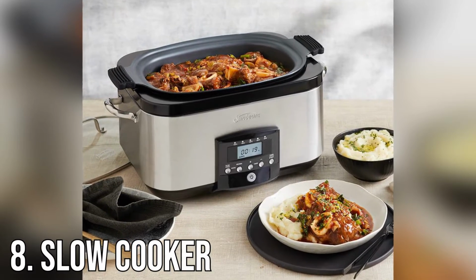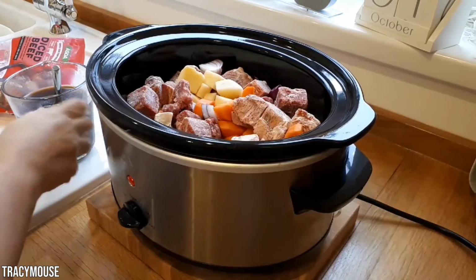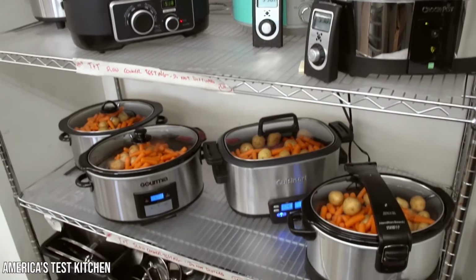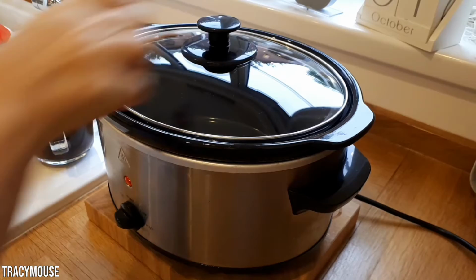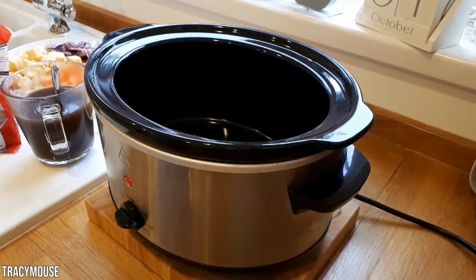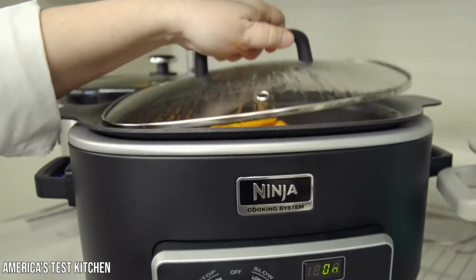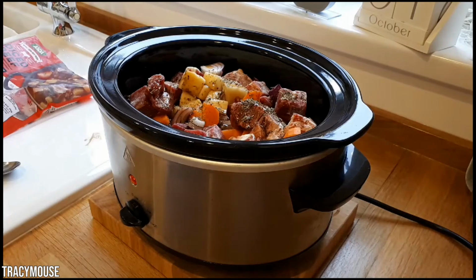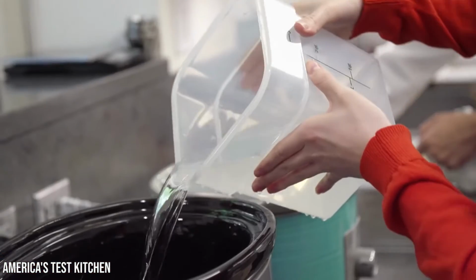Number 8. Slow Cooker. My next must-have kitchen gadget is a slow cooker, also known as a crock pot. Aside from the energy savings from using a slow cooker versus the oven to cook a roast, this handy beauty is a great way to use up leftover meats and vegetables. Just toss them in with some broth, let it cook all day, and voila, you've got soup! It's also the easiest way to cook a chicken for those casseroles or pot pies that call for cooked chicken, and make your own chicken broth at the same time.